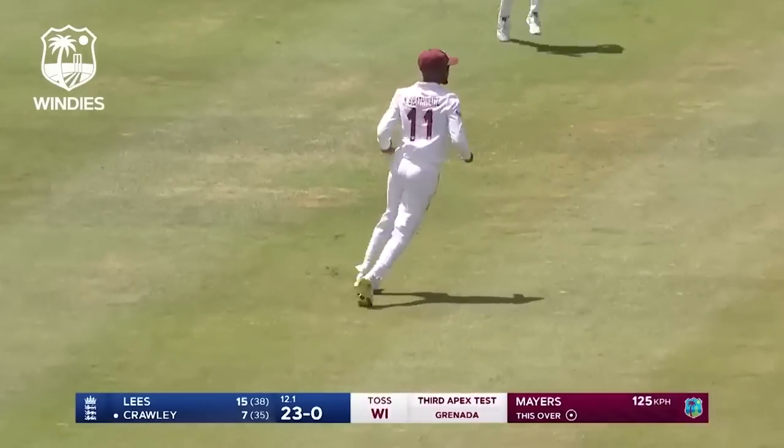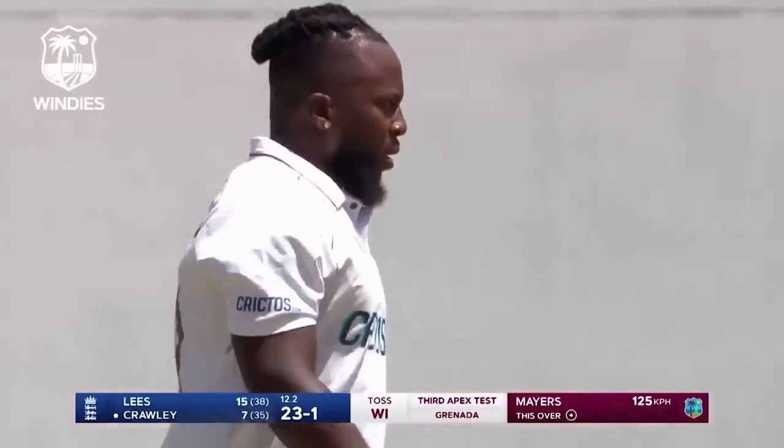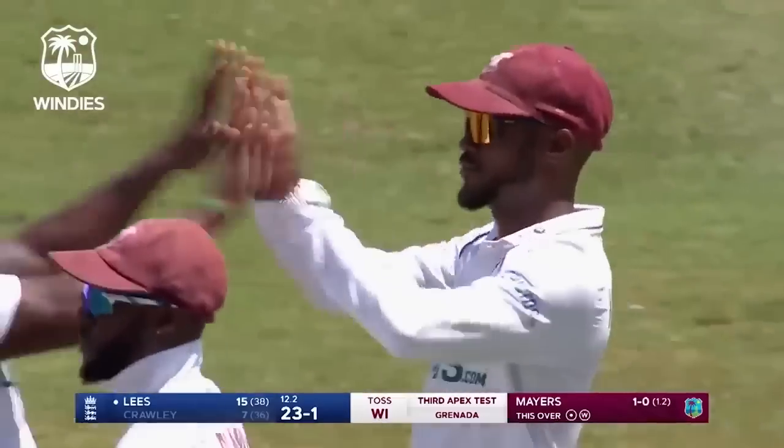Got him. So often Kyle Mayers does it. He's a handy bowler and a wicket taker. First one down.